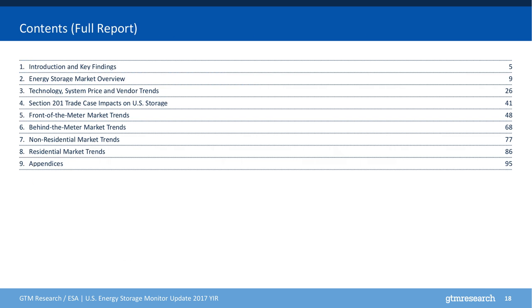For any more information, of course, the Energy Storage Monitor was just released yesterday, so we're quite timely on this one. The contents of the full report are here, including our full analysis on the Section 201 trade case impacts on the U.S. storage market, and deeper dives into all of the topics we talked about today, including market trends for front-of-the-meter and behind-the-meter space, our market overview, system price trends, vendor trends, etc.